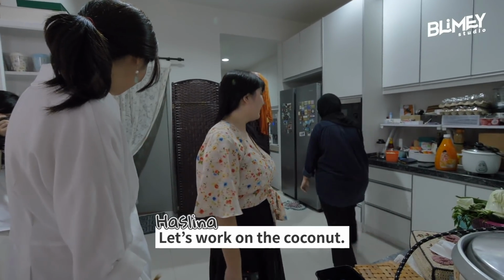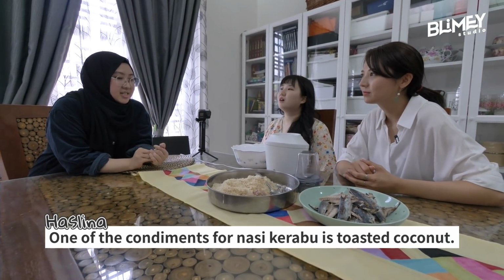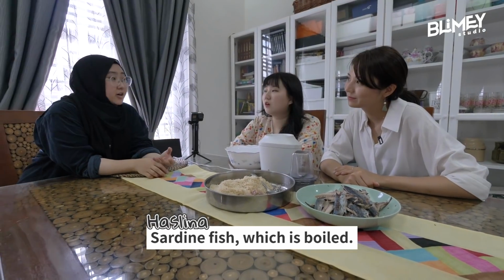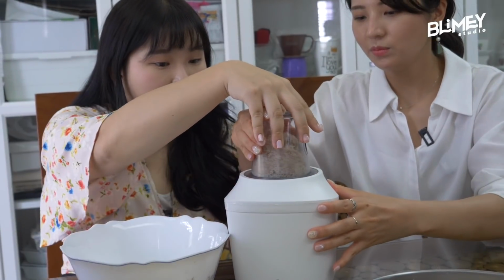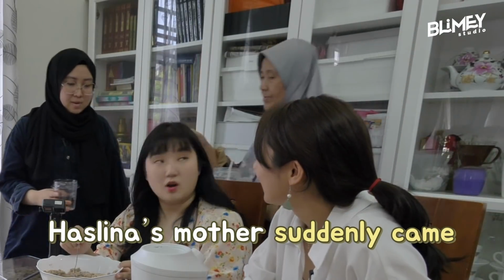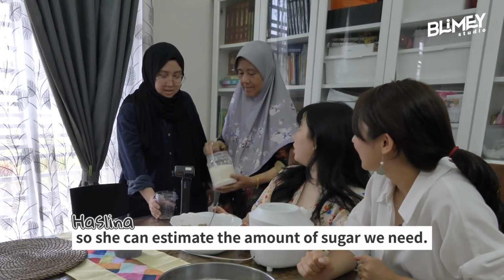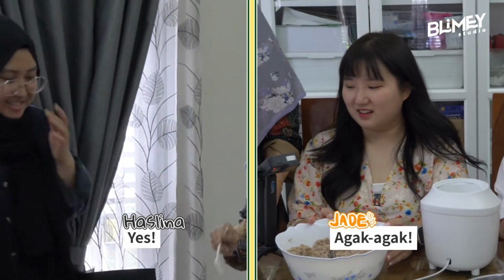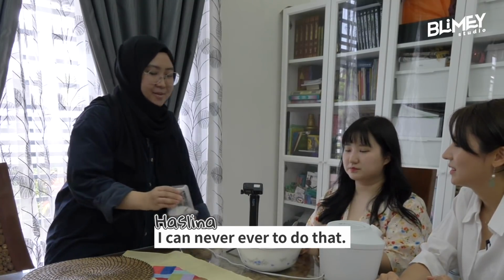Let's do the kelapa, the coconut. So one of the condiments for nasi kerabu is the coconut that has been toasted. And this is red onion. And that is sardine fish. So we boil it. What we're doing right now is we're going to blend it. Okay, you mix. I'm gonna take some sugar. My mom needs to see how much we have so she can estimate the sugar. Yes, I will never be able to do that.